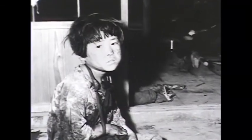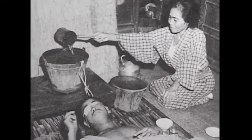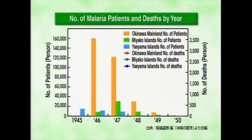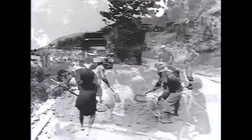In addition to inadequate nutrition and overwork, the people in Okinawa were suffering from infectious diseases such as malaria and tuberculosis. Thus, public health was at its worst. Among infectious diseases, malaria was the most prevalent. In the Yaeyama Islands, more people died of malaria than of war. Under these circumstances, school education was resumed and Okinawa started to recover from the war.